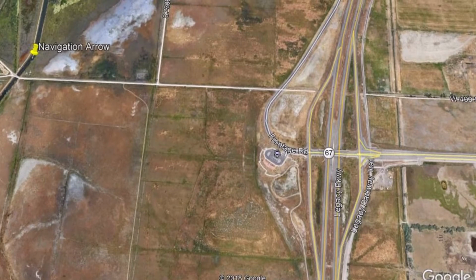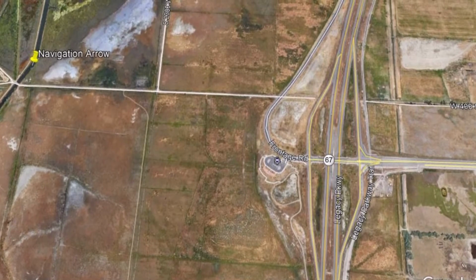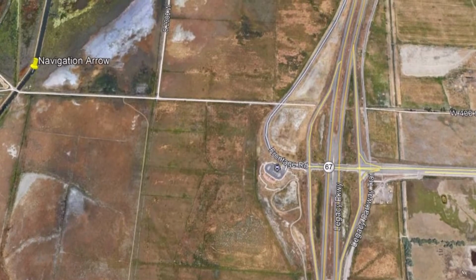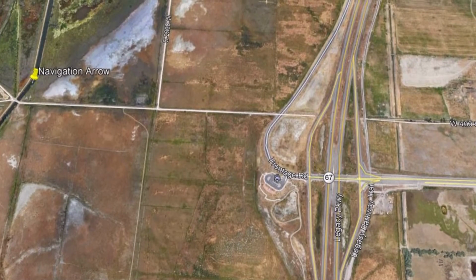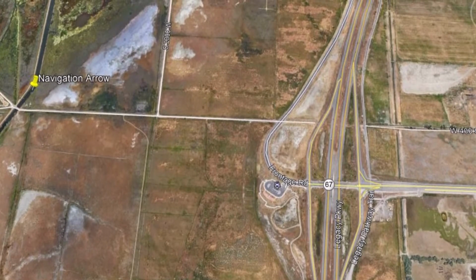So here's our destination. You can see the parking lot right there in the middle of the map. And off to the far left, down this little dirt road, and it's fenced off, there is a navigation arrow. One of these really cool concrete arrows. We're going to talk a little bit here in a minute about what they were and why they are there. But that's the place that I wanted to get to.